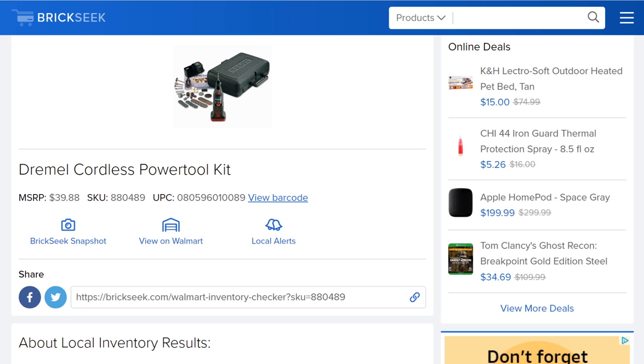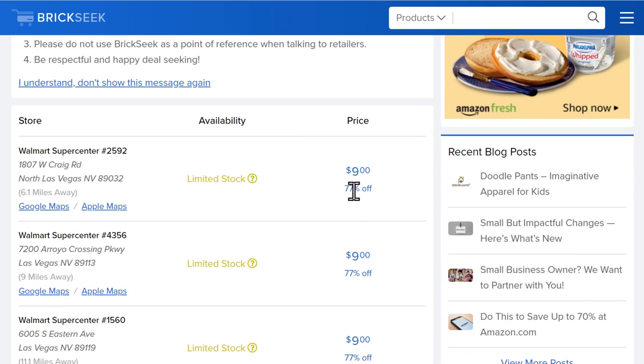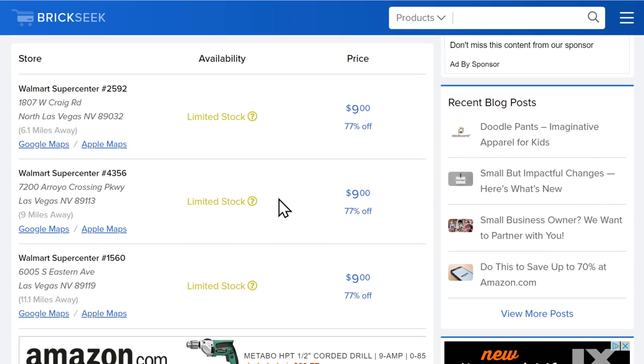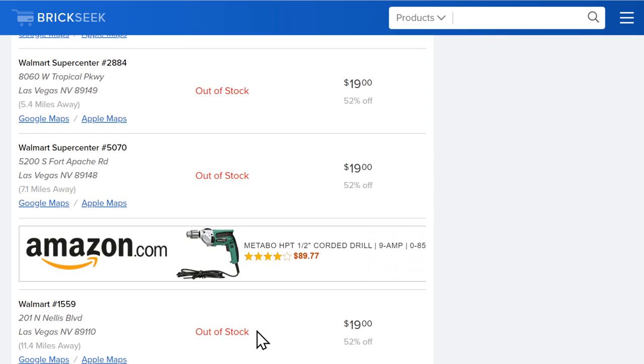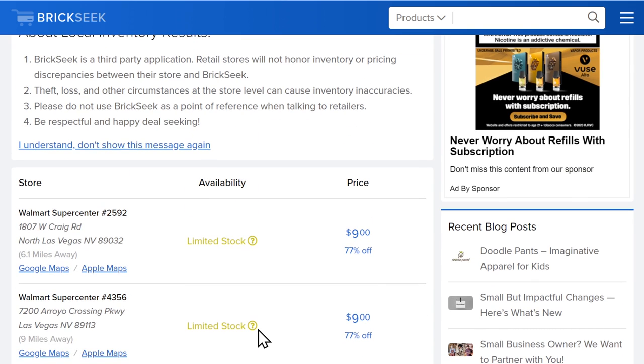It's normally $40. We're seeing it on sale at about 10% of stores. This is in Walmart, okay? 10% of stores showing up for $9. Now, remember, if it says limited stock, and I've got four stores that are showing limited stock, all the rest are out of stock. If it's showing limited stock, don't drive across town for it.